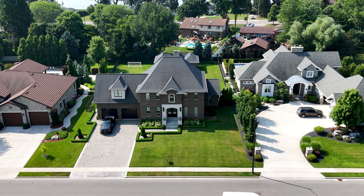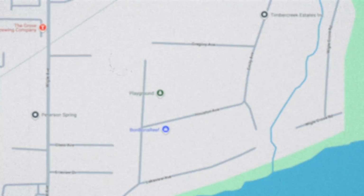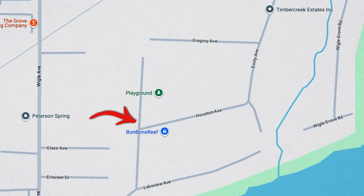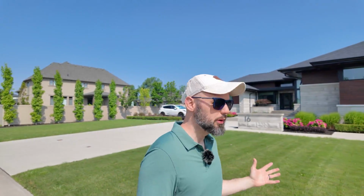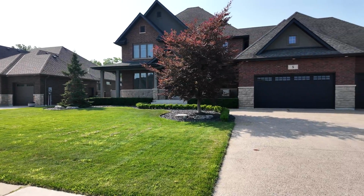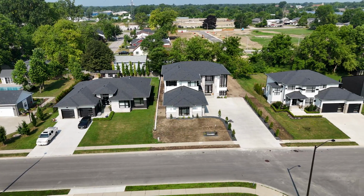Okay, so this is luxury in Kingsville, Ontario. Okay, we're going to get to more affordable stuff on the way, but right now I am on your map. I'm here, like Grandview, Houston, Emily, these streets right here, these were all built around 5 years ago. So everything is relatively updated and modern and just built.